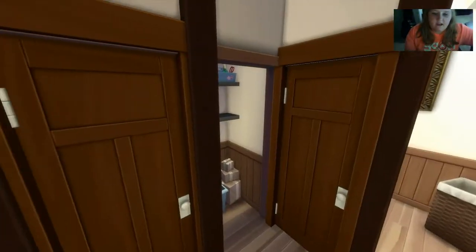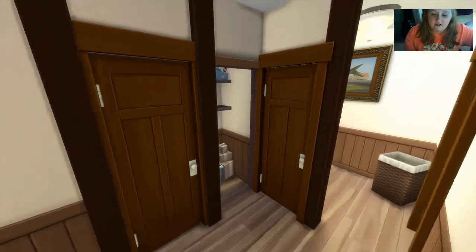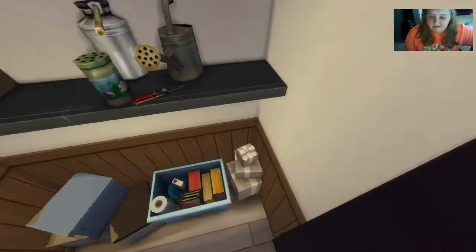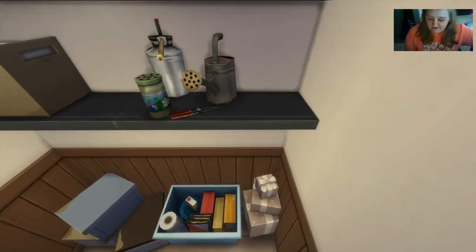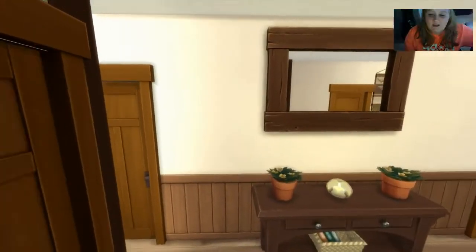So in here, excuse me, I am getting over a really bad cold. So in here is a closet, and it looks like maybe the door is open, and in the closet there's just some clutter. There's some gifts on the floor, like maybe they're wrapped presents for birthdays or something. There's some old boxes, some supplies, some gardening stuff, just those kind of extras. I just thought it was a really neat something to add to the home.